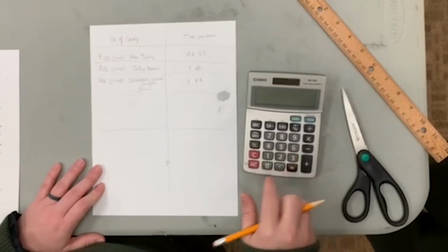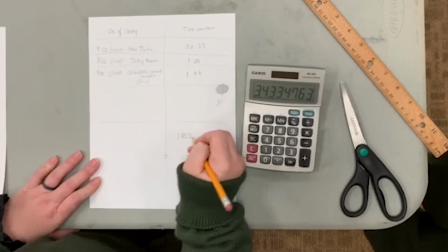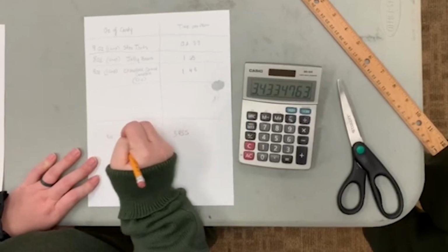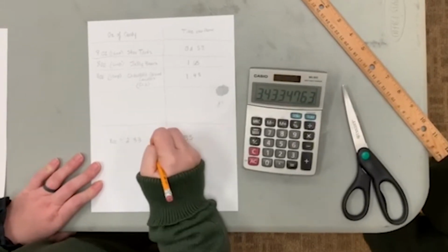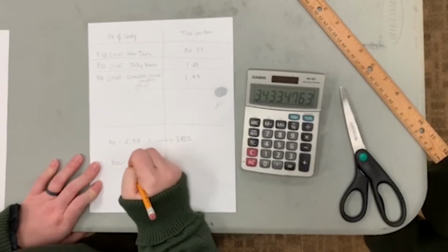Calculate the volumetric flow rate of the candy. To do this, divide the volume of the candy by the time it took to flow through the funnel. So we know that with our jelly beans, we had 8 ounces of those, which is 1 cup. We know our time was about 2.33 seconds, give or take.